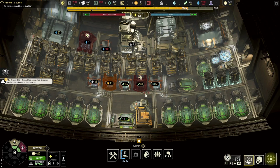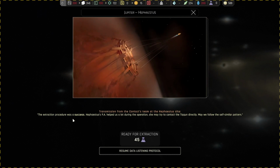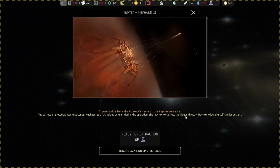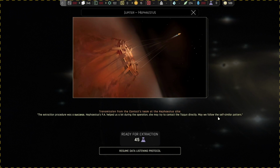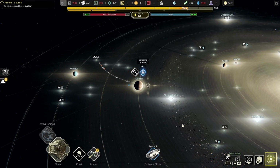Ship team has completed a task. All right, excellent. What do we got? The extraction procedure was a success. Hephaestus's PA helped us a lot in the operation, and she may try to contact the Tiqqun directly. We may follow self-similar pattern. 45 research. Beautiful. Stop and let's get that going.